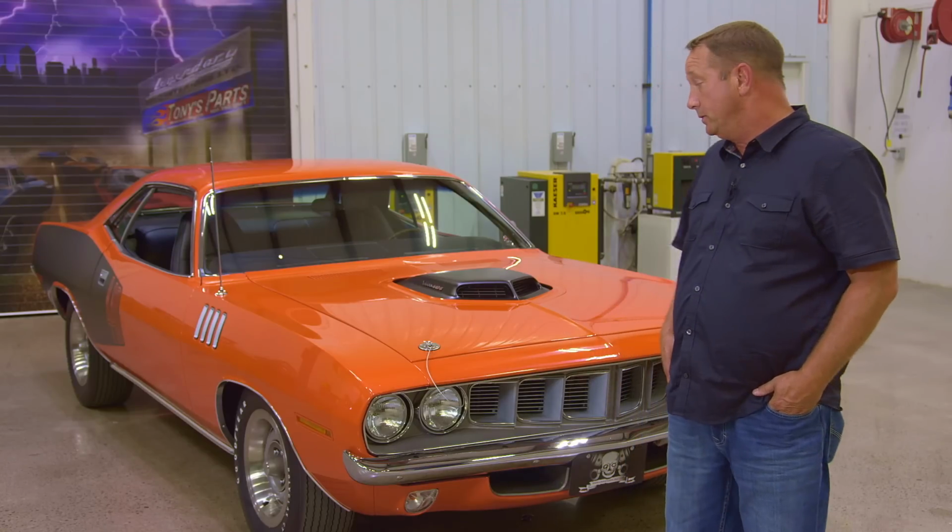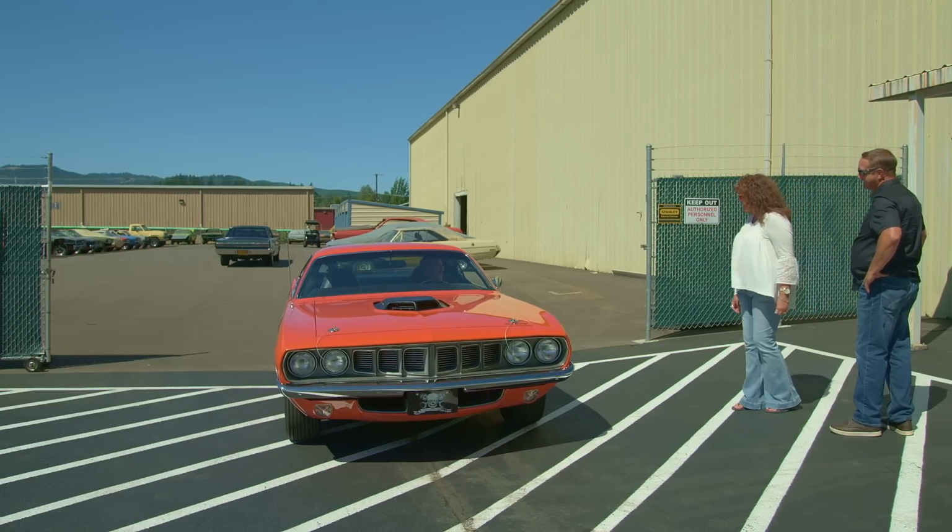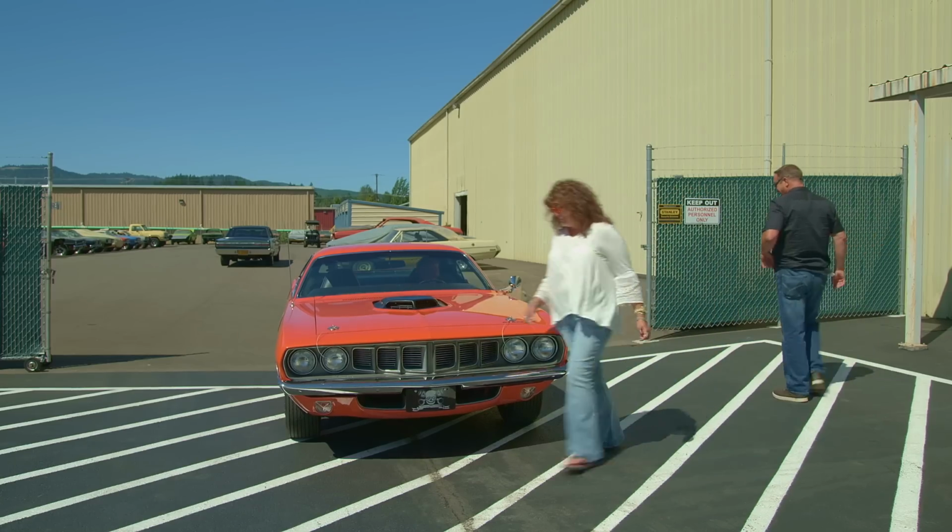I am very excited to go on a test drive. This will be the first time I drove a 71 Cuda. Will it look any better outside? I can't wait. It looks like it's gonna be a lot of fun.